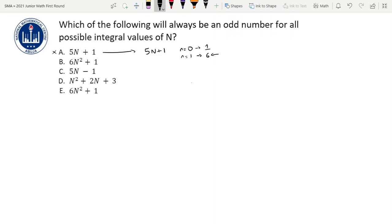A better explanation is this: when n is odd in general, we have this sum 5n plus 1, and this product will be a product of an odd number and another odd number, so it will still be odd. Notice that we add 1 to it at the end, and an odd number plus 1 will be an even number. So whenever n is odd, 5n plus 1 will be even. That's why 5n plus 1 will not be an odd number for all integral values of n. So 5n plus 1 is out of the way.